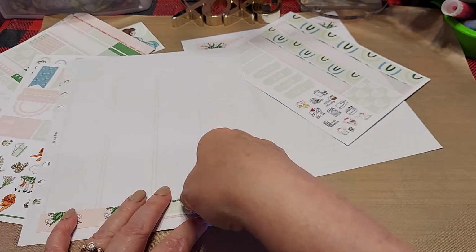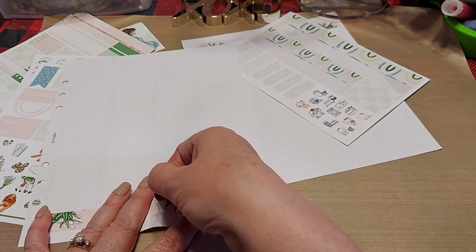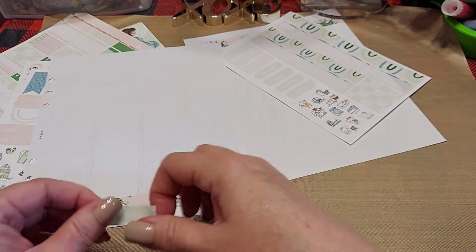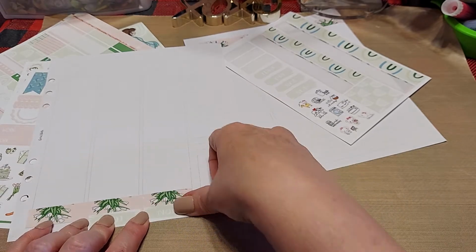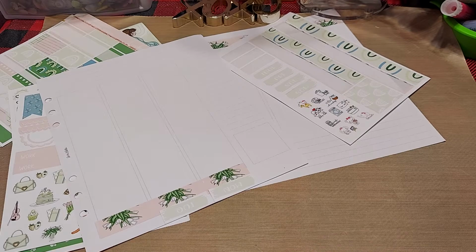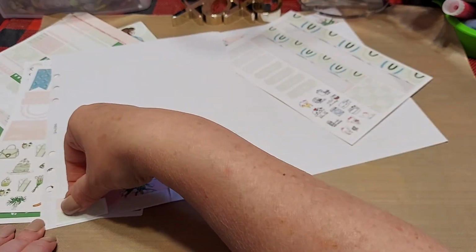You'd think I would have this figured out by now, but I don't. This is still only my second week to plan in this particular planner, so it's brand new. It's all new to me, and I'm really enjoying it. I really loved planning in it this last week, and I really used it, and I was very thankful for it.